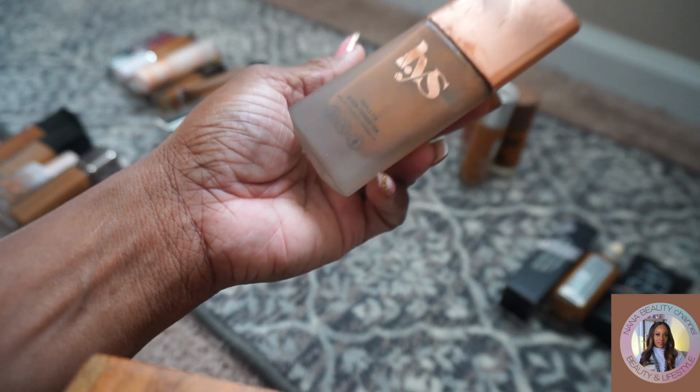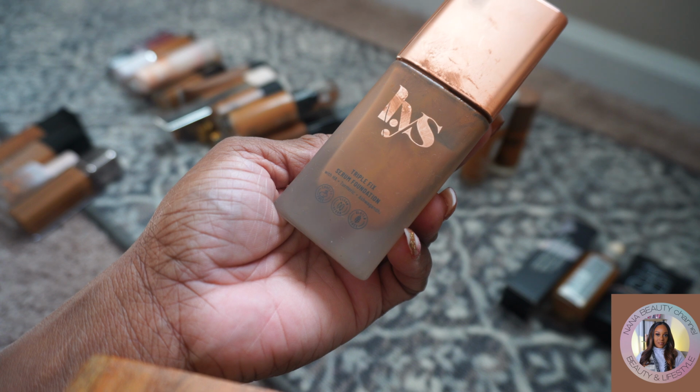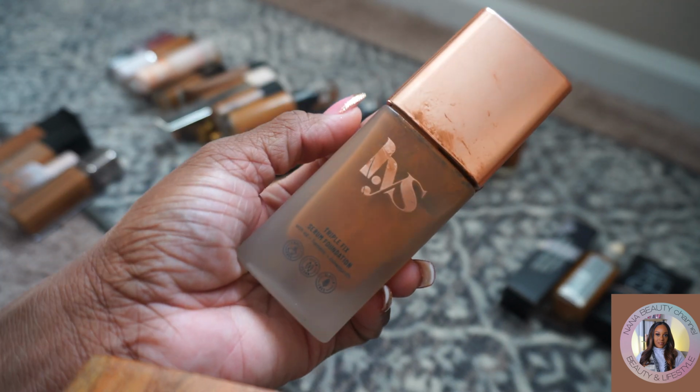Next up is the LYS. It's a black brand at Sephora. It's the Triple Fix Serum Foundation in the shade DG7.